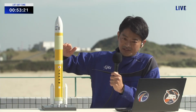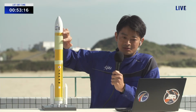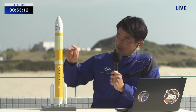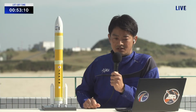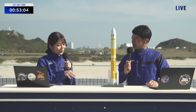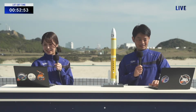And the second stage, so up until here is our first stage, but this section at the top is the second stage. And hidden here is LE5B-3, which is also an engine using liquid fuel. So that is how the launch vehicle is made up. And so this first stage, the engine and the rocket booster, these are utilized first to launch into space.